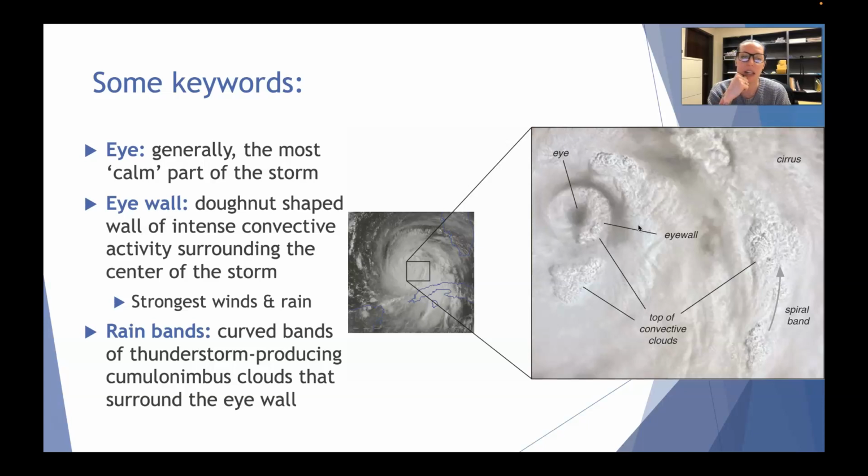The last little key word here is rain bands. Just because the center of the storm doesn't hit doesn't mean that there aren't implications of weather and such outside of that center of the storm. These are curved bands of thunderstorm-producing cumulonimbus clouds that surround the eye wall area. It almost looks like cauliflower, but that's what this image here is trying to show.